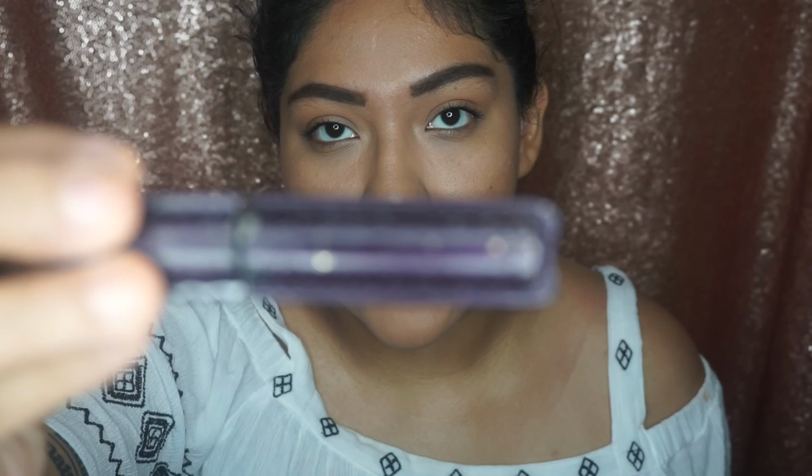For the bottom lashes, I'm gonna go ahead and use the Tarte Caramel Lights Lashes Mascara. So bomb for bottom lashes, I'm obsessed.